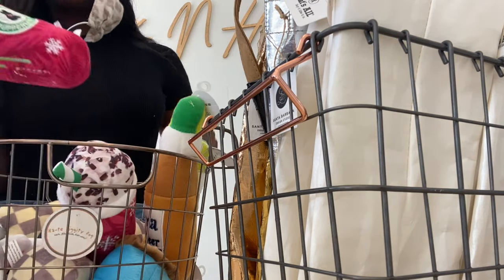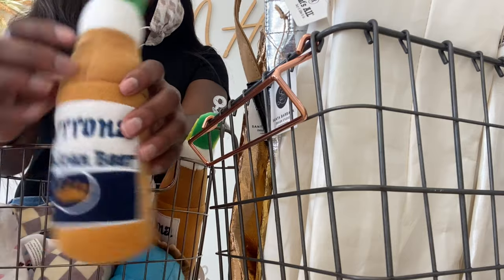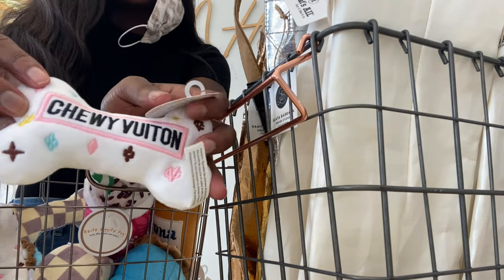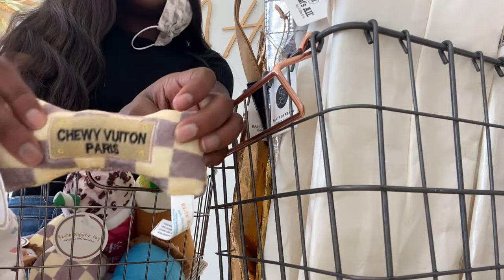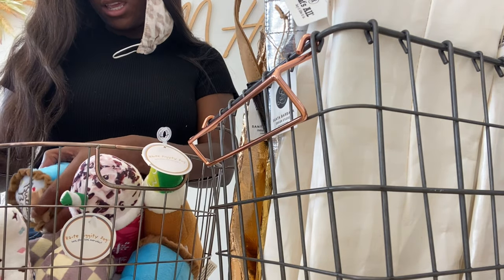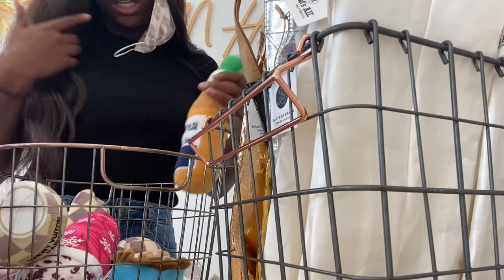So we have this cute one. It's the little Starbucks cup. Of course, I had to get one for my male dogs, and they make noise. How cute is this? It says Chewy Baton. That one's cute. Chewy Baton too for my bougie girls. And this one says Birthday Boy. And then we got this one and a little circle one.